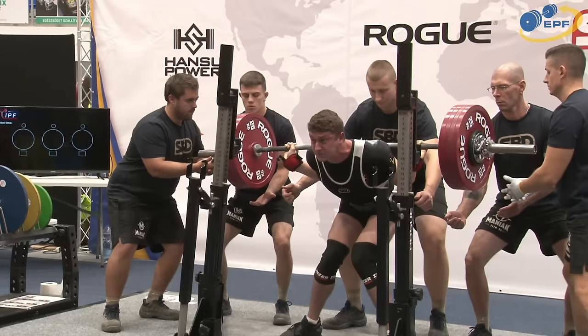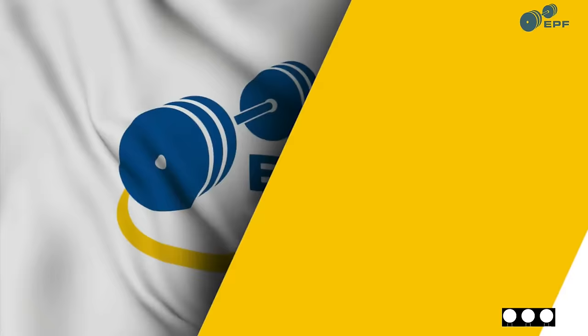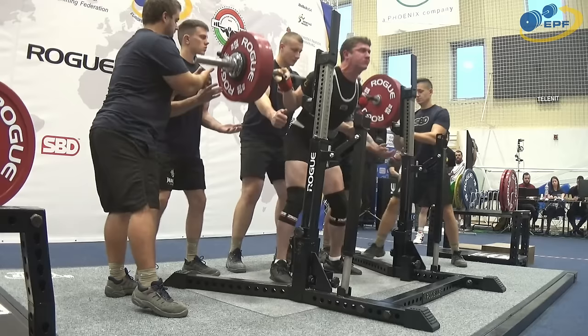Lovely and deep. Pushes through that sticking point. And it is a good lift. Slows down a little bit from his first. We see where that sticking point comes in for him. Just there, but he breaks through it well with a little bit left in the tank for his third.